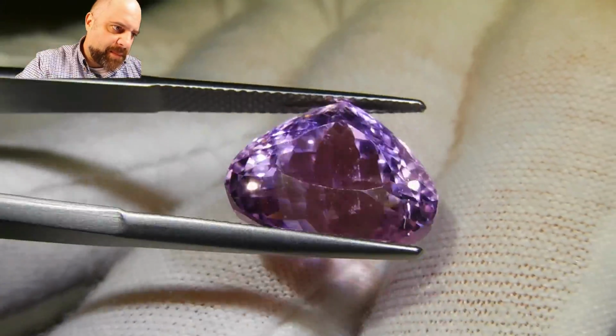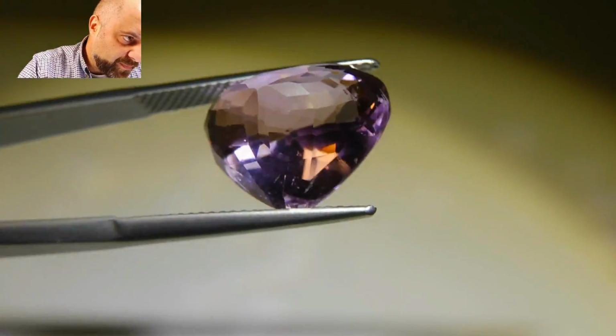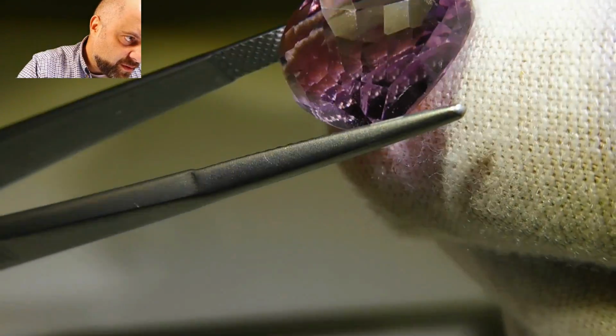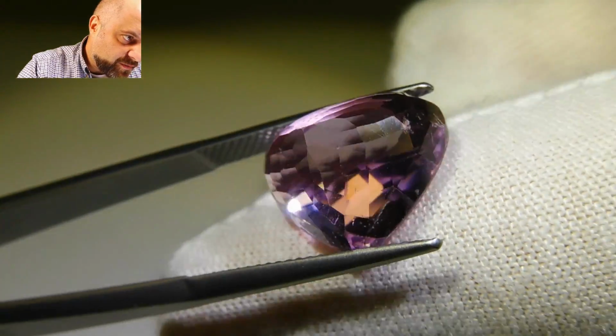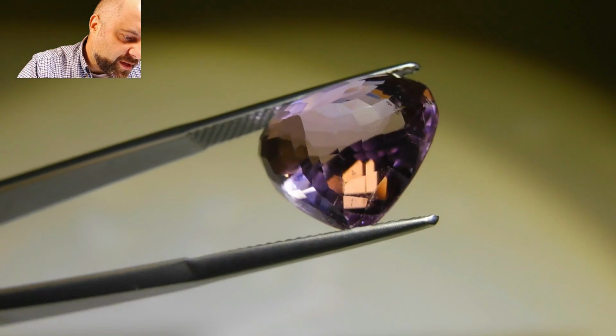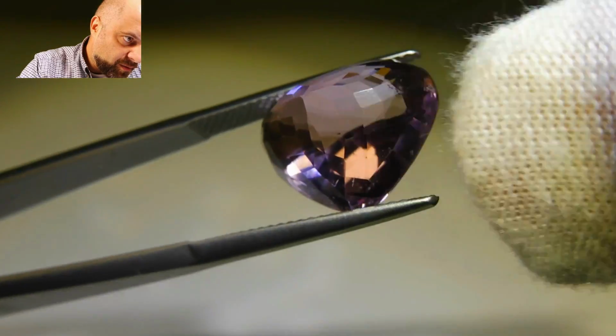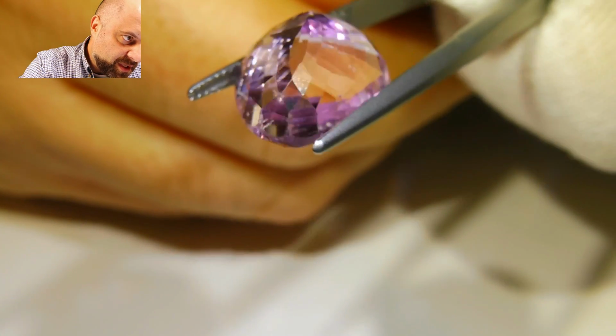I think we can see them from the back a little bit better. Let's see if there we go. I caught it for a second. There we go. You can see near the tip there, and then over here in the corner. That one you can see.